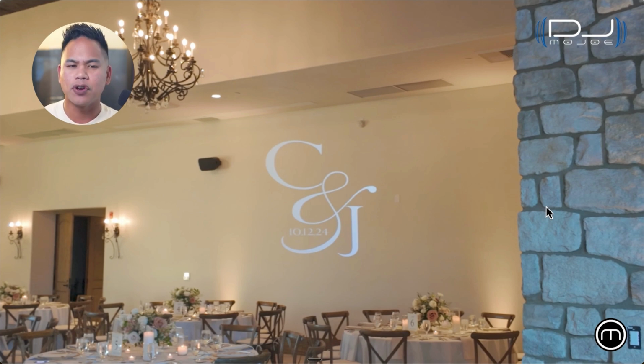And we can figure out where you want that to be. Now you have two options to place this monogram, either on the dance floor or on the wall. But if it's on the wall, you'll be able to see it throughout the whole night. So that's something that we did there. And let's see what else happens here at Chloe and Jonathan's wedding.